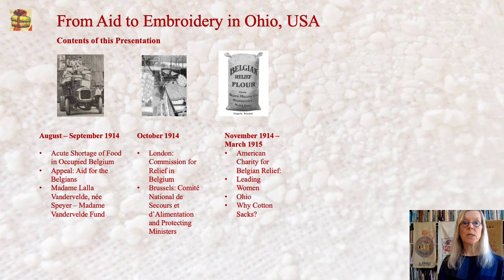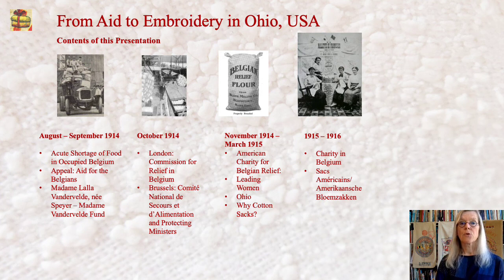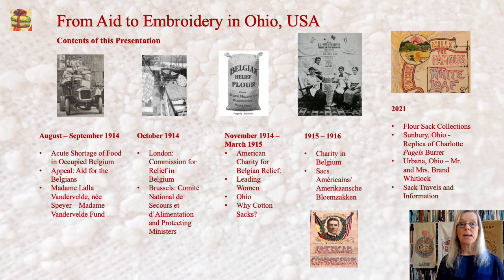From November 1914 till March 1915, we'll meet American Charity for Belgian Relief, their leading women, the situation in Ohio, and the why of the cotton sacks. From 1915 till 1916, we'll talk about the charity in Belgium and the American sacks, les sacs américains, of de Amerikaanse bloemzakken. And then, in our times, 2021, we'll meet the flour sack collections in Sunbury, Ohio, a replica of Charlotte Pagel's Burr.